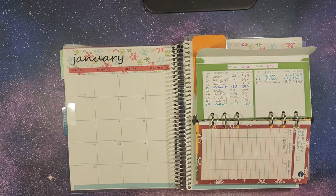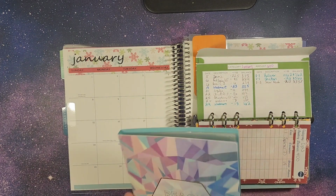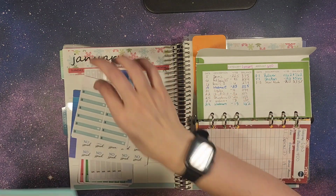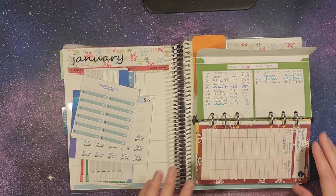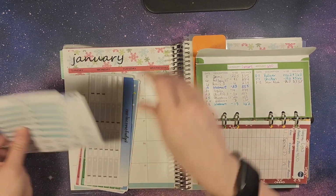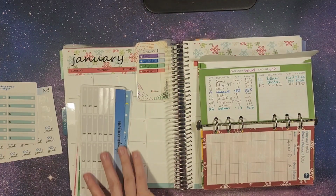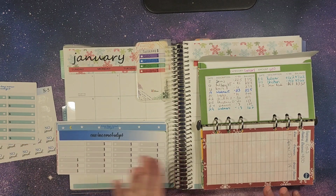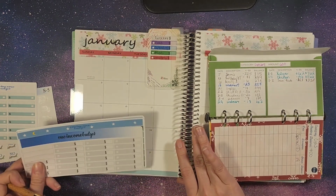All right. Let's see. We need to pull out those. Okay. So we're going to do our groceries. And I did change out the colors starting for January. So got to get used to making sure I put the right ones in now that we've switched them.